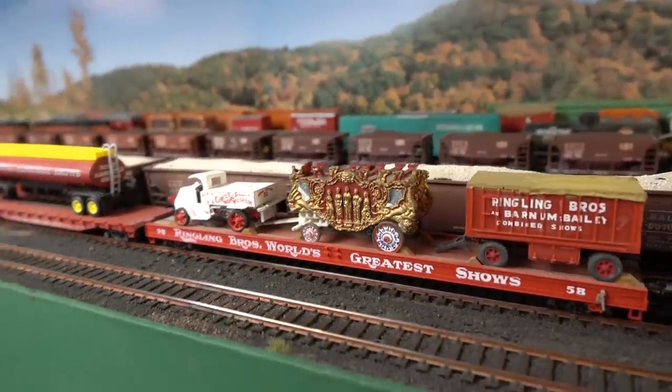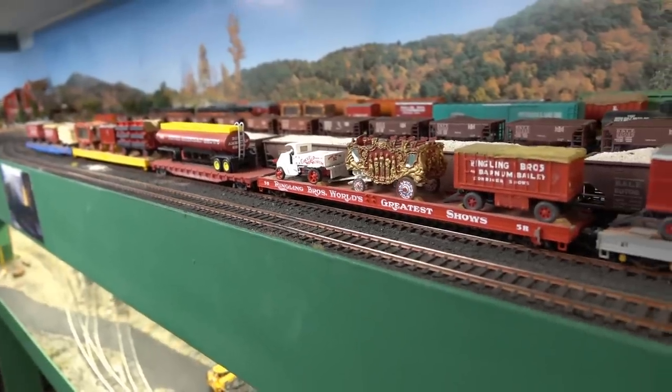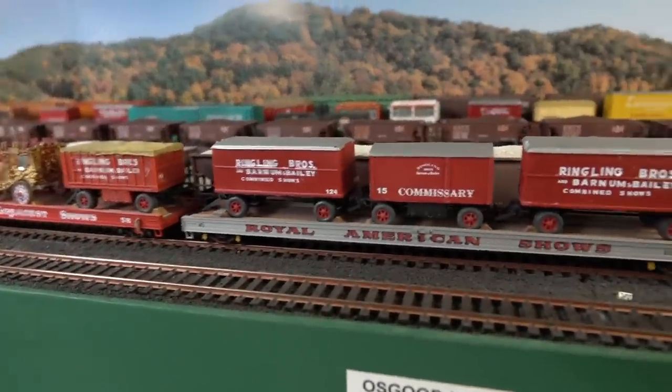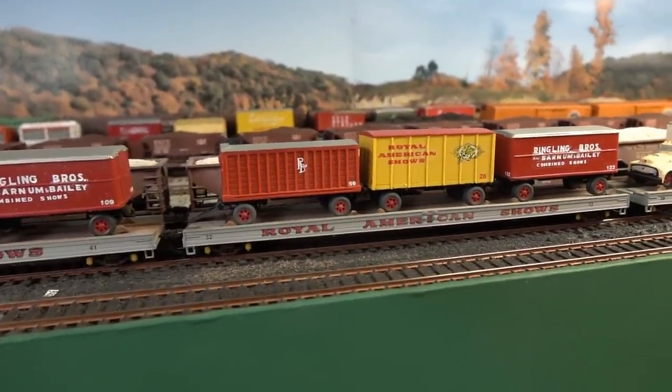So this circus train is circa 1950s. It looks great. This is really cool. I like the circus stuff, but I didn't learn very much about the history of it. Okay, that's fine. Cool.